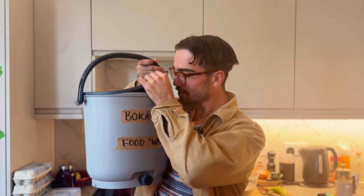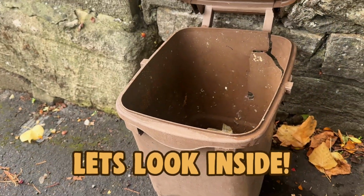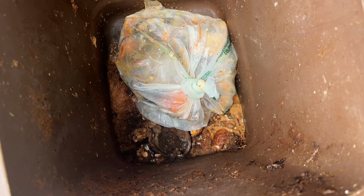This is my food waste bin. No smells, no flies, and no maggots. And this is the regular food waste caddy. Let's have a look inside, and bear in mind this is the best it's been in a while.